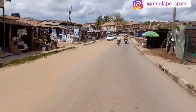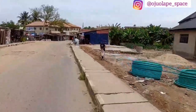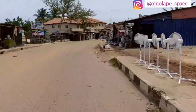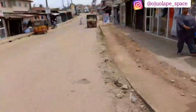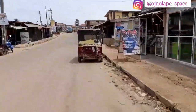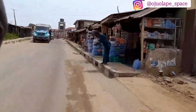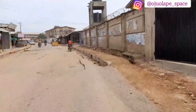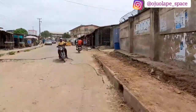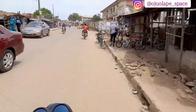Now leaving that junction, moving to the left hand side, you can see that this is a well-developed place, and I will bet you, let me just say 10 years ago, this place was just like bush, full bush. I moved to Ibadan when this place was still real bush. When I say bush, as in typical bush, not a place you can just walk through. But now you could imagine, after some years, let me just say less than 15 years, everything has really opened up.